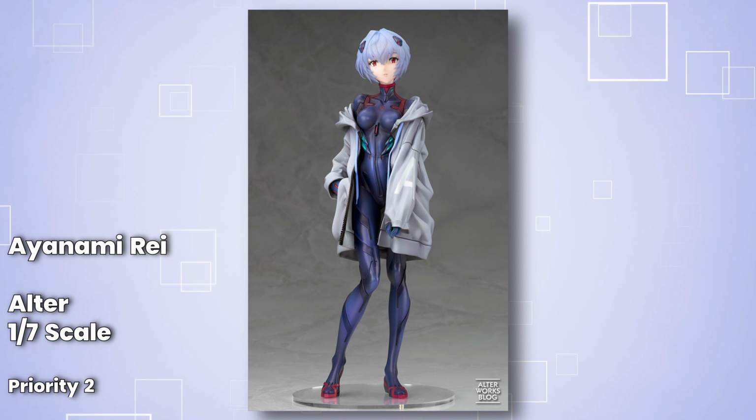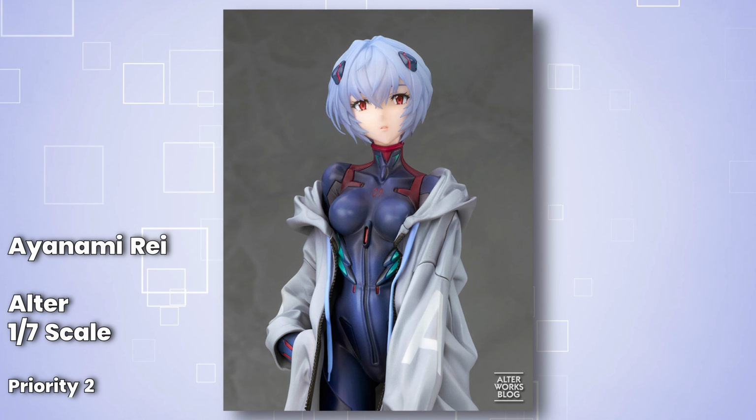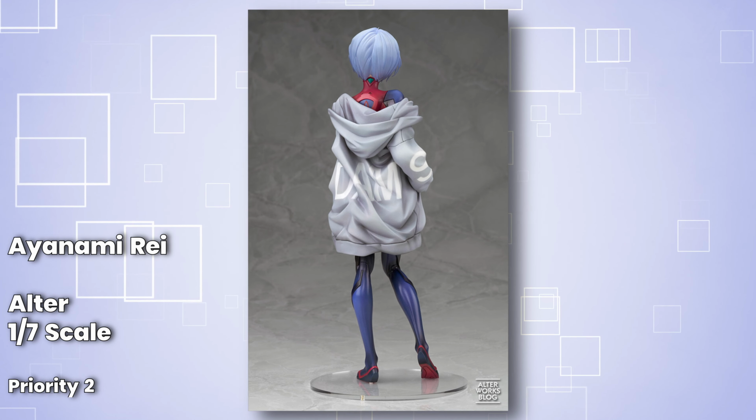Looking at the month of April, this is actually a lighter month for me in terms of scale figures. So the first one that I have here is going to be a 1/7 scale of Rei from Eva. This is her Millennials illustration version by Alter. Now, this is another figure that I bought for my wife, so it's definitely a 1 rating because I have to get it at this point, but she's the one that loves Eva.